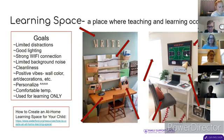I would actually even go further and say probably not their bedroom. But obviously, I'm not asking you to build an extra room for your child, but make it so that the learning space is somewhere they can go and they know they need to sit down and focus and learn. Does that make sense? And then, you can see on the right-hand side, I have some things pointed out.